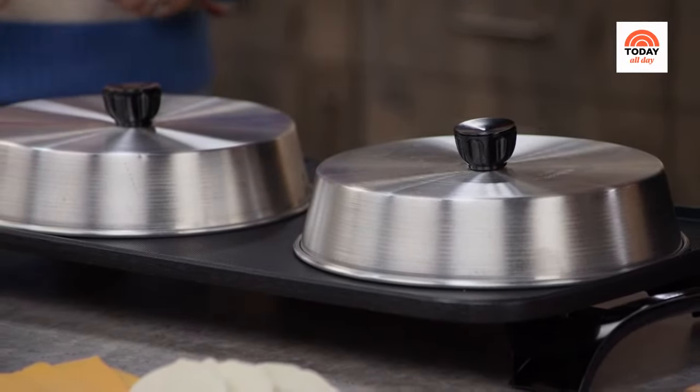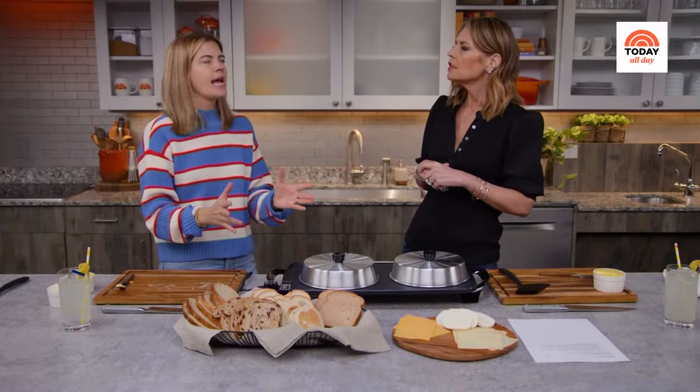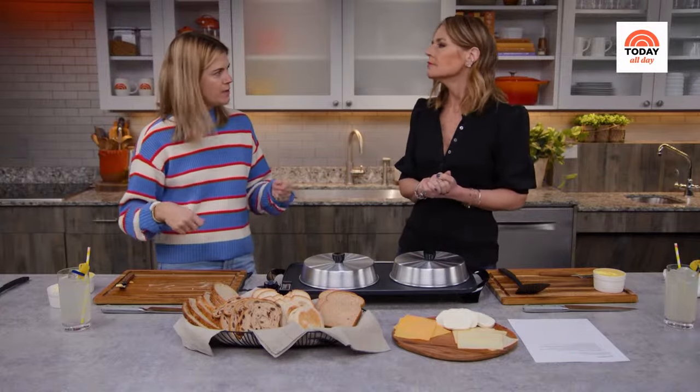What if I wanted to add like turkey or ham or something? This is just your basic grilled cheese. Now you could add tomatoes, bacon, ham, turkey, anything. When would I add it in this process? In the beginning. When you put on the cheese, you would add whatever else you want.